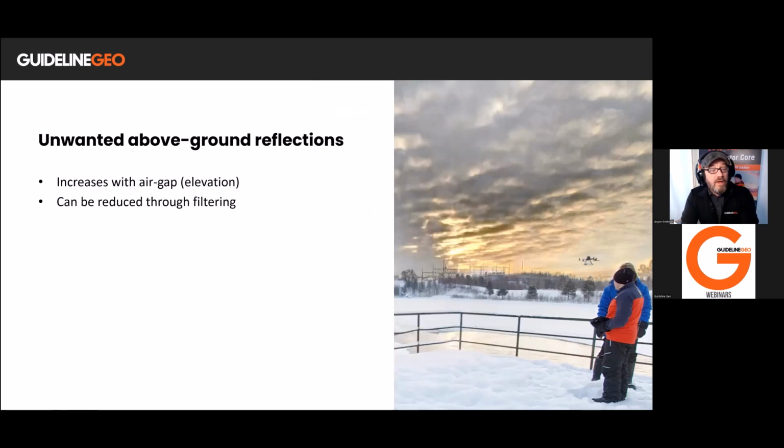The unwanted above ground reflections is something that you can't really get away from, but if you look at the picture on the right here, in this particular case where we are collecting data across a river stream, it doesn't really come into play because you don't have that much above ground that you can reflect off from. But if you have the case, for instance, from the peat measurements that I showed earlier, where you have trees, this will become a problem.